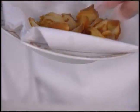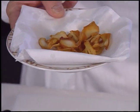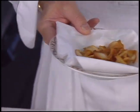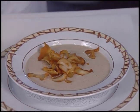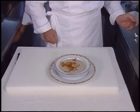And here we have some fried porcini. It has to be crunchy. We put this at the last minute of the soup. That way, when we eat it, we have the crunchy mushroom. And this we fry. There, that's the whole dish.